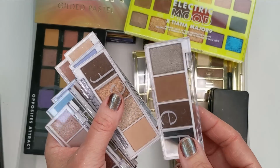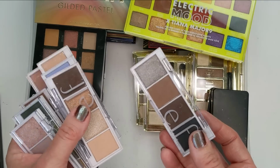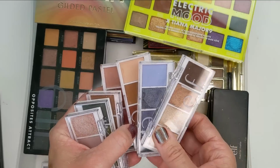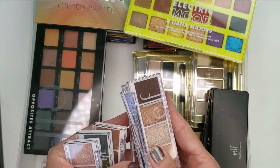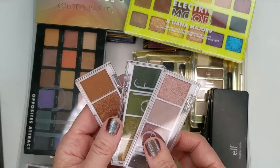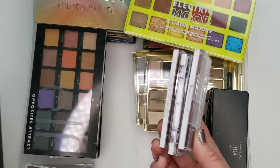And then last but not least, we have the little bite-sized palettes, and really you can't go wrong with these. These are so cute. They're like $2 or something, and they come in all of these really beautiful colors. I think the formula is really nice on these too. They're similar to these 18 pan ones, I feel like. But I didn't have any issues with any of the shimmers in here, so I thought these were really good.